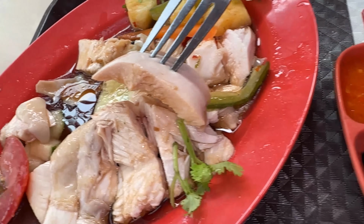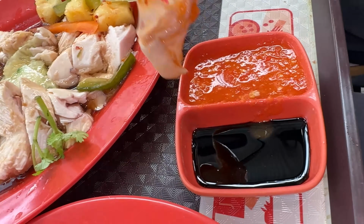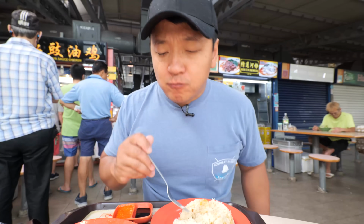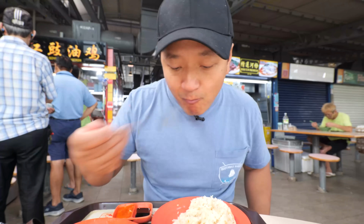Extremely tender pieces of chicken. I think they added a little bit of sesame oil here to give it even more fragrance. Add some chilies on there. Put it over the rice. I don't know what it is. Eating Hainanese chicken in the US, it does not taste the same.